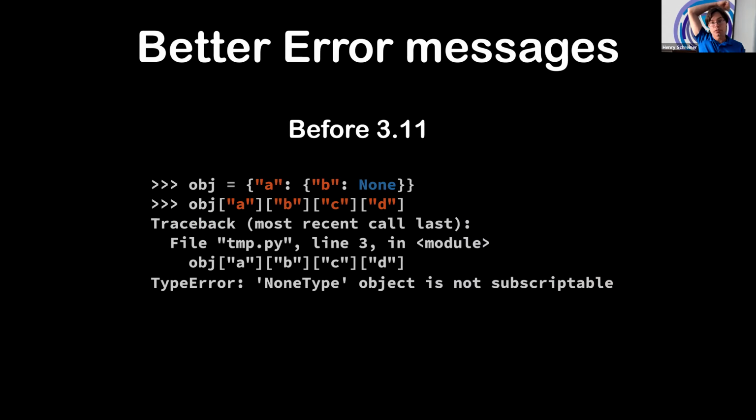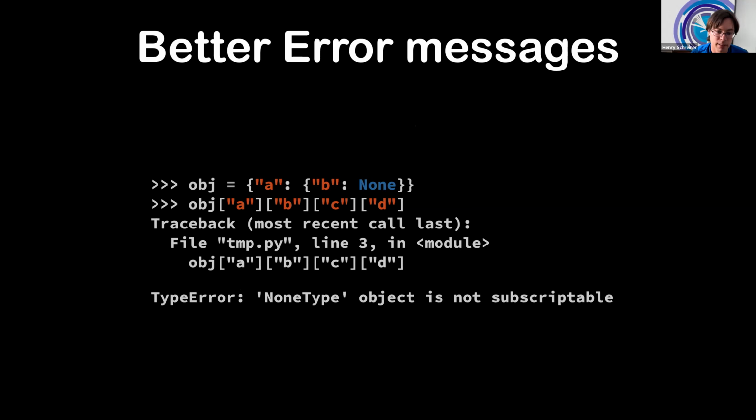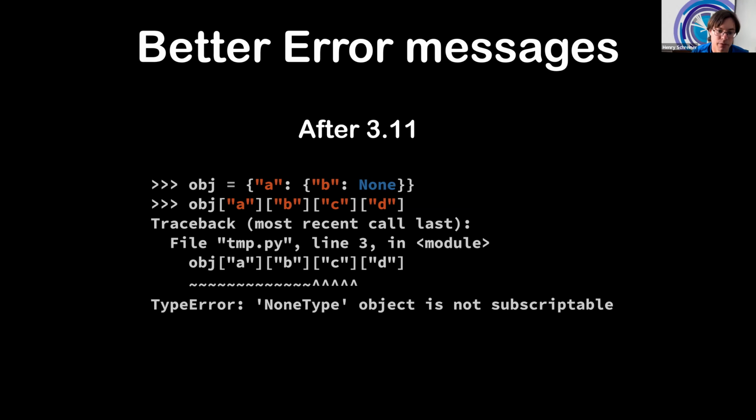Error messages, or errors in general, was another theme of this update. This is the error that you'd see in 3.10 for this little piece of code here. And imagine if you couldn't see this first line, this would be really difficult to diagnose, because you don't really know what NoneType object was not subscriptable. Well, in Python 3.11, it now looks like that. So you actually get to see exactly what portion of the expression caused the error.